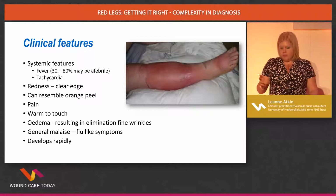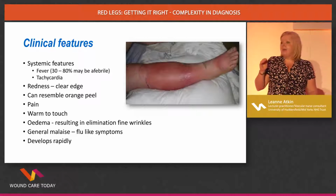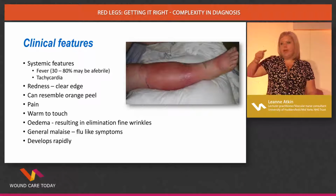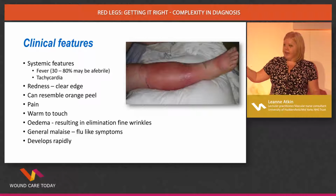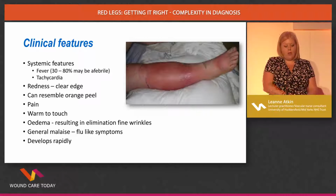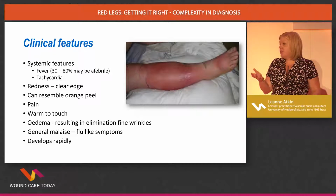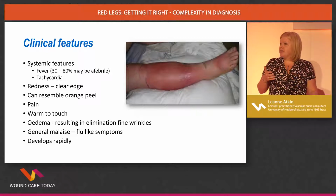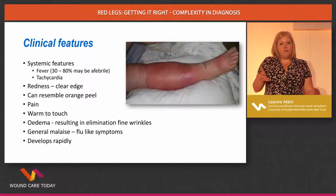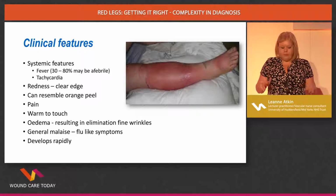There is often spreading erythema of greater than 2 centimetres margin, and there will be a clear area of demarcation between the healthy and the unhealthy skin, but this will be a clearly defined but irregular border. The limb itself may be showing signs of painful, warm to touch areas, and this is a simple result of the vasodilation that's happening as the response to the microbes. Edema is often present, and you'll notice that the skin becomes quite shiny and quite swollen.